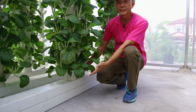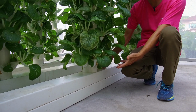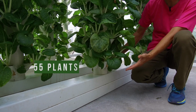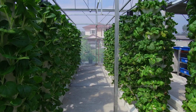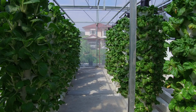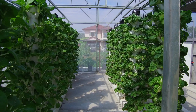Look at this space that is used for one plant in the conventional farming method. With our technology, we can grow 55 plants on the space of one plant in the conventional. Isn't that amazing? Wow, with HAVVA, we grow 55 plants on the space of one plant in conventional farming.